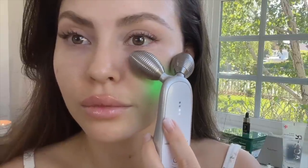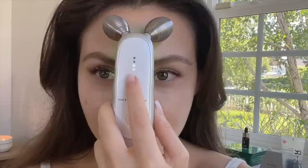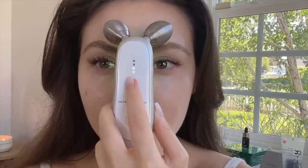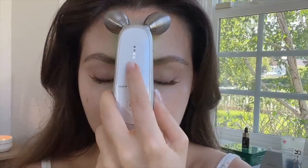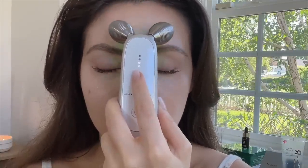The HR device has multiple modes and 4 levels of intensity. The up mode stimulates the subdermal muscles and improves skin elasticity. And the slim mode stimulates the facial skin and contours.